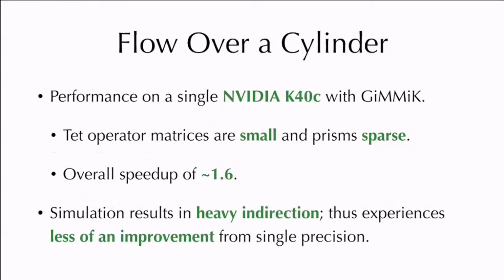Performance for this particular case improves by a factor of around 1.6 by switching to single precision. So a bit less than what we saw with the Taylor-Green Vortex. And this is a consequence that when running on tetrahedral grids, you have a fair bit more indirection going on than on a structured hexahedral grid. And as I mentioned a few slides ago, when we have indirection, or that is a substantial factor, we don't expect to see any substantial improvement.